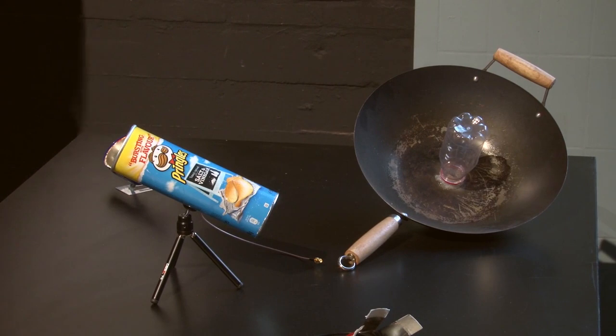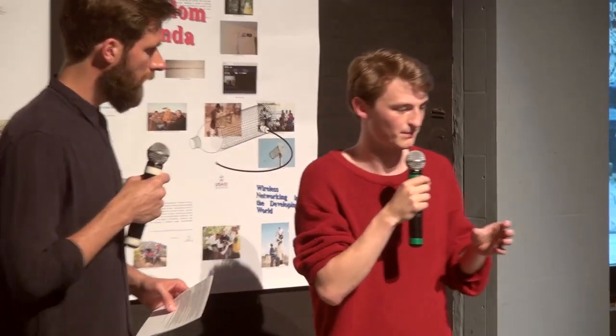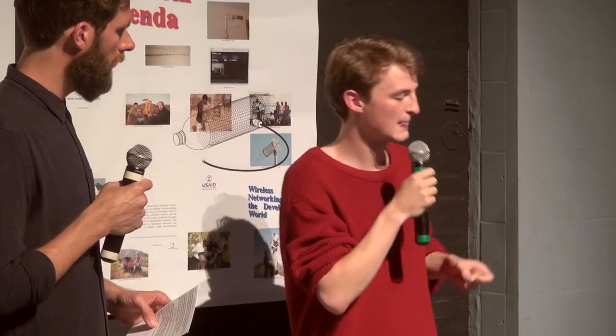Maybe there's a lot of experts in the audience. But what I was explaining is that all these objects sort of have to work with this radio wave, which is 12.3 centimeters, or a fraction of that, so half or a quarter. So these are 6 centimeters, 3 centimeters.